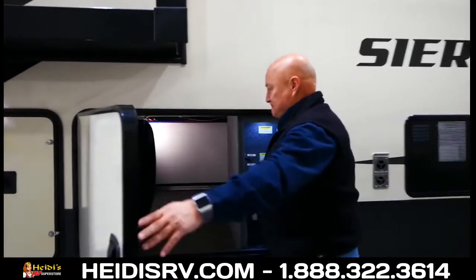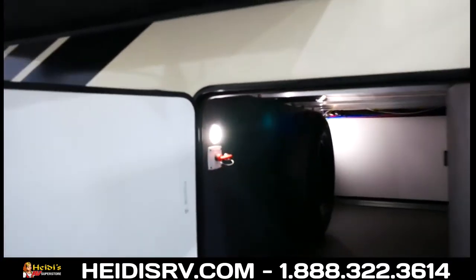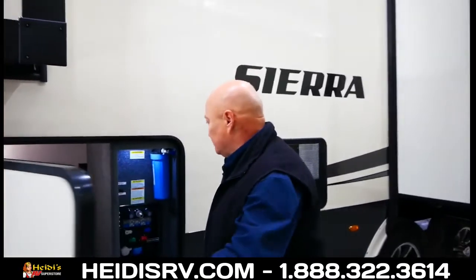Up here, battery disconnects up in the front corner. Of course, you use your battery disconnect when you're putting it away for a while. You always cut your batteries off because anything with an electric circuit board inside, like the LP leak detector, will drain your batteries down over time.